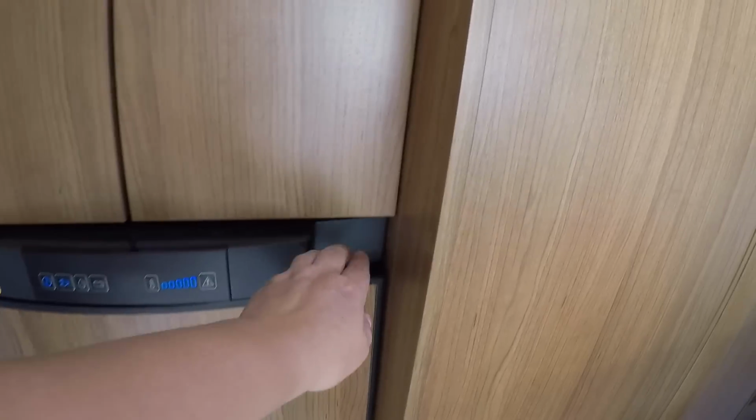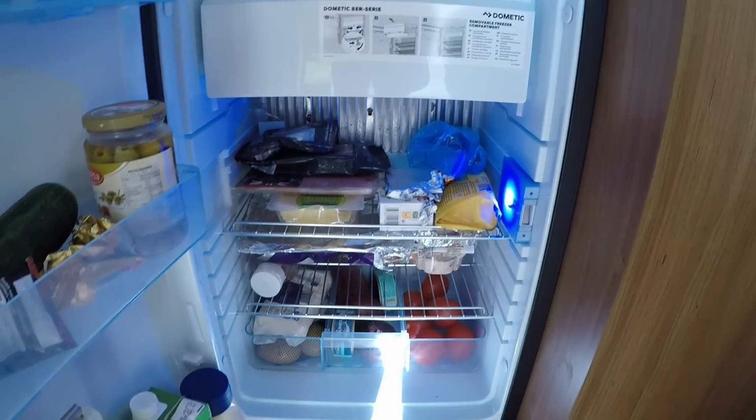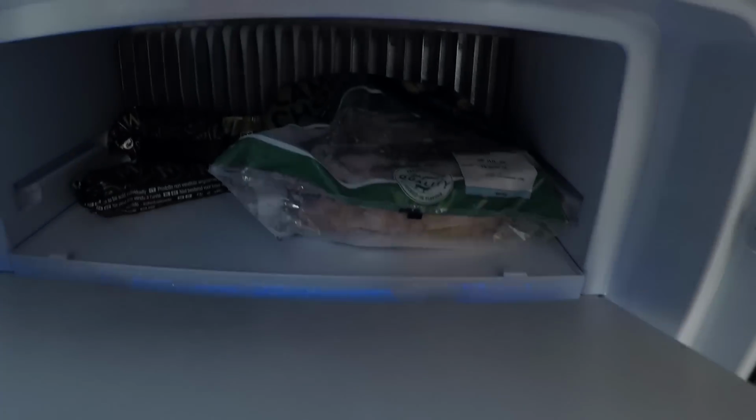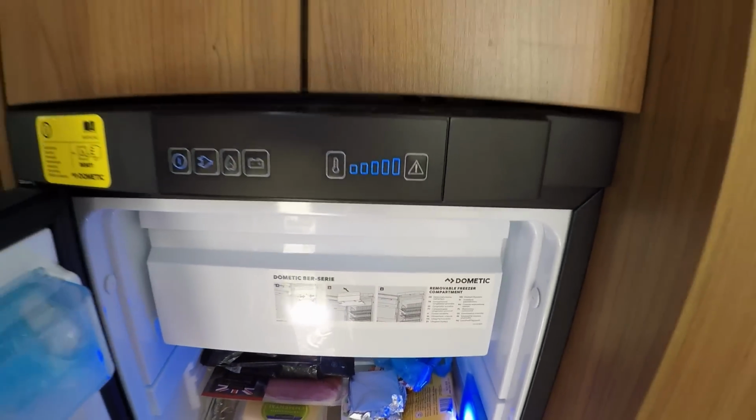And then coming back down to the front of the van, you have a huge fridge. This fridge is massive and it holds a ton. And it also has a really good freezer, good enough to freeze ice creams, so that's good enough for me.